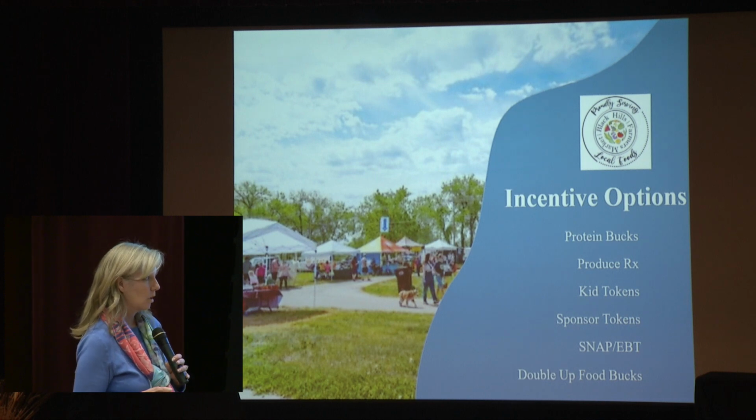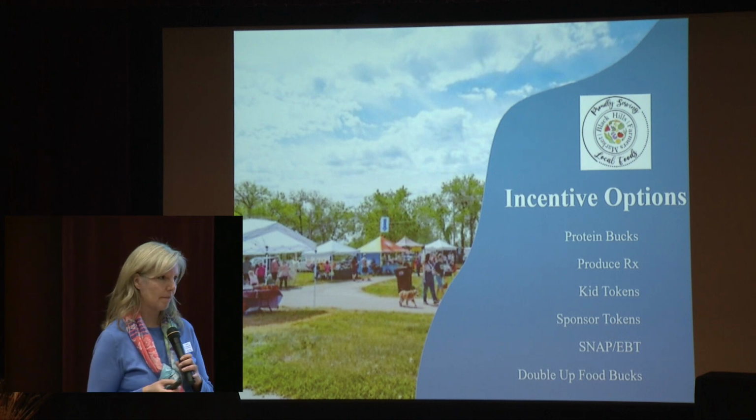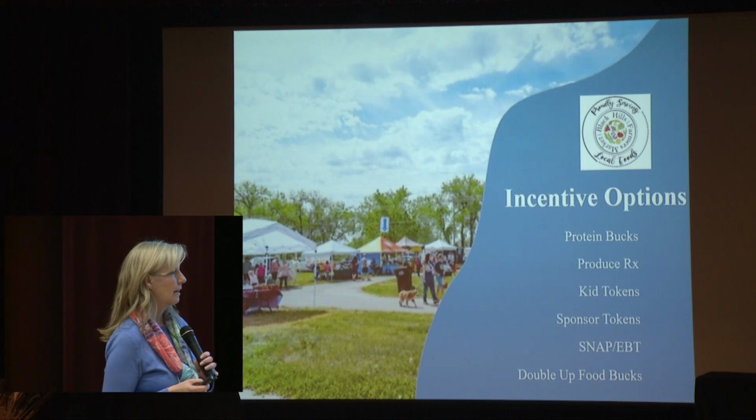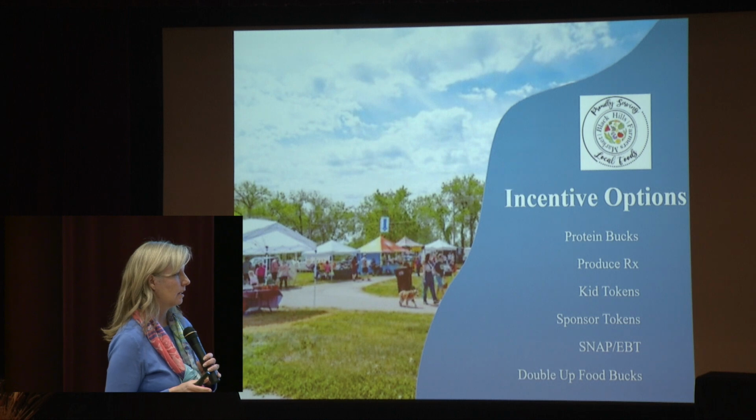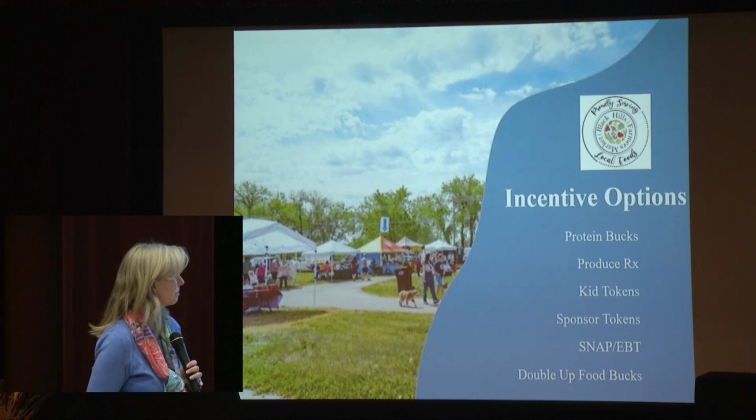We have for, I think about 14 years now, accepted SNAP at our farmers market. And for the last 4 or 5 years, we have offered Double Up Food Bucks to double that purchasing power at our market.